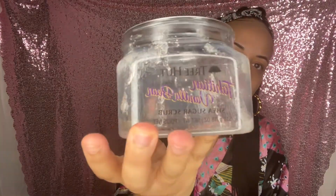But the smell does last on you. This one is the Tahitian vanilla bean. I got this one because of Chloe Yasmin. Obviously I watch a lot of her hygiene videos, so yeah, I would recommend this, but I'm not in love with it. And I actually just bought recently this African black soap.